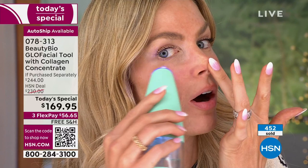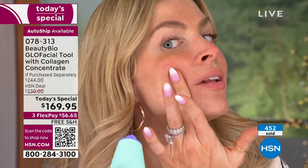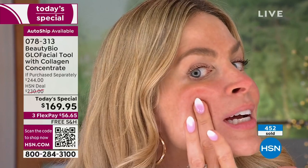And then you see this extra? That is skincare. Don't waste it. Massage it in. So then I'm just gliding and glowing all over, just like this. Then I massage all that in. Look at that. Look at that juiciness. It's so good.